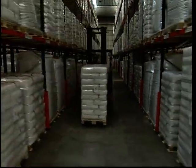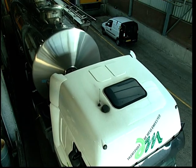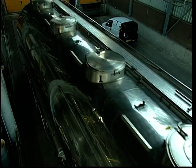Cargill in Holland offers extensive help about application questions. The logistics group is eager to cooperate with customers to make transport, documentation, warehousing, and handling cost-effective.